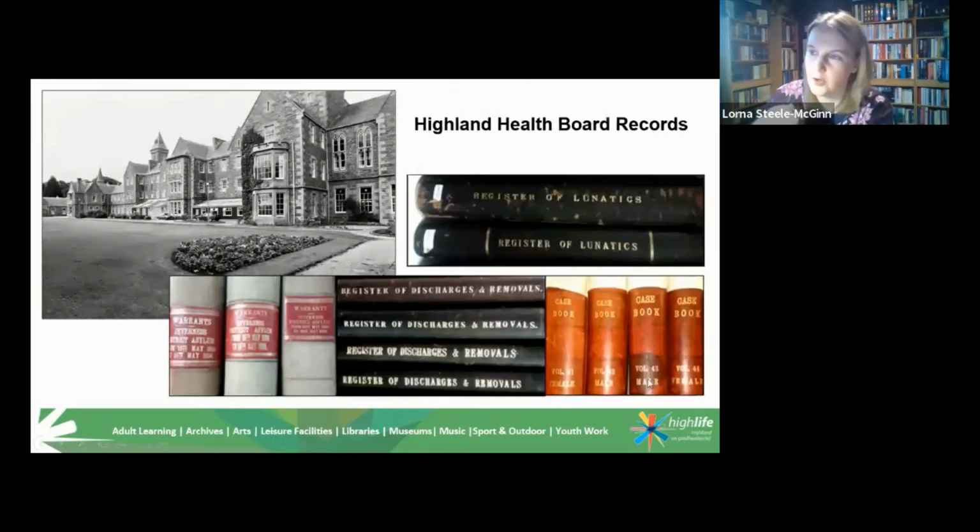Also within the Highland Health Board records are the records of Craigdenane, or what was originally known as Inverness District Lunatic Asylum. Now, Inverness District Lunatic Asylum was the third lunatic asylum to open in the country. It was opened in 1864, and when it opened, it immediately served a purpose that there had been no format to deal with before.